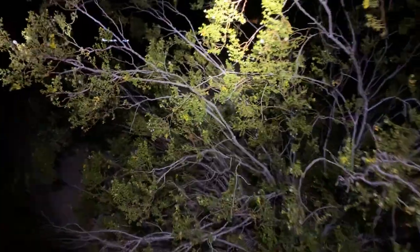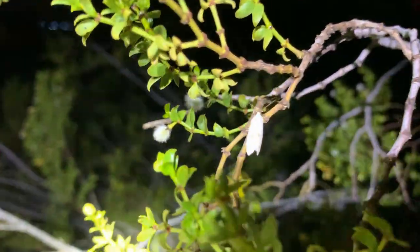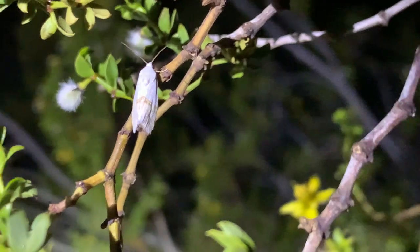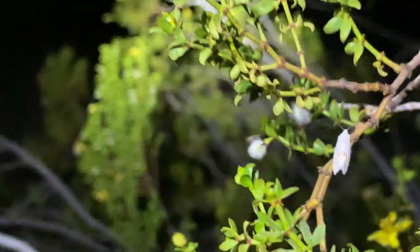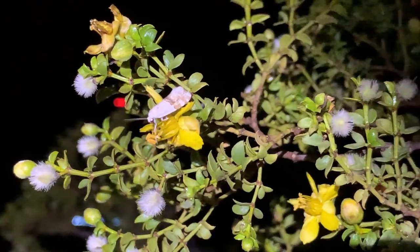Ooh. Flew right into the light of the camera. There's a lot of moths here. Hitting me in the mouth. Drinking at the flowers.